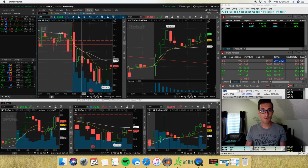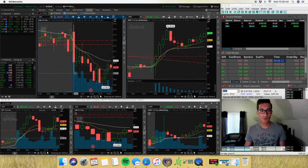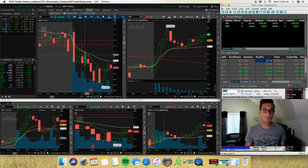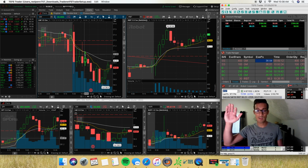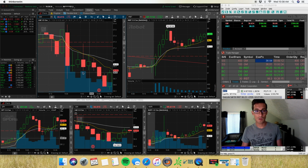So pulls down, pulls back to the moving average, just like a bull flag, just complete opposite. So what I ended up doing is I took a short 400 shares right at 36.84 as it was breaking down. I saw this candle. This candle to me was a shakeout, and then it's going to start dropping. I've seen this so many times before. So I wanted to short it.